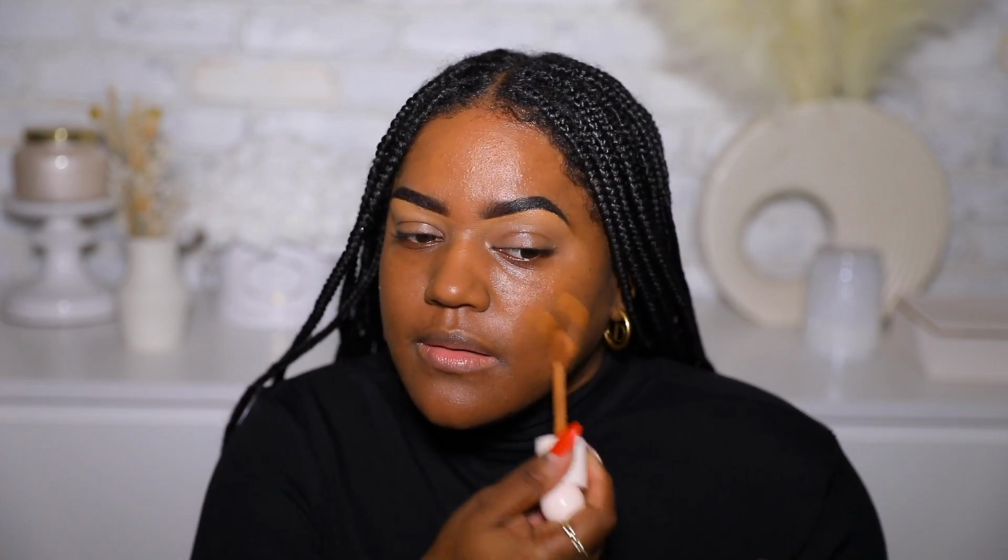So I'm gonna blend this in on my skin. I'm not feeling my cutest, so I think I'm gonna add another layer to just add some more coverage. The shade in this product is 450N.